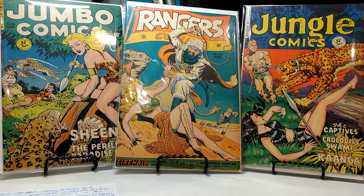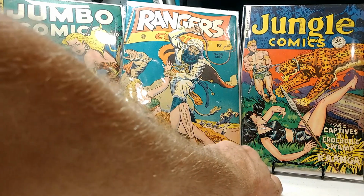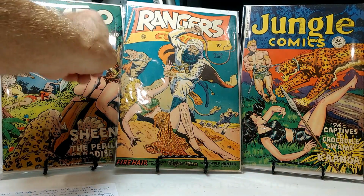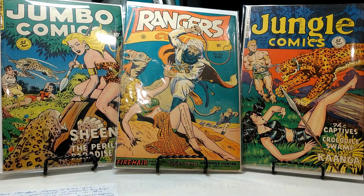This here is missing like 3 or 4 pages, like the corner down here. I mean, you can read the story. It doesn't really hurt it a whole lot. That's why this book, and it also has a new staple here, ended up being like, I think, around $65, which for this book is a steal. This book probably in this grade, if it didn't have that replaced staple, would probably go somewhere near the $80 to $95, $100 range.